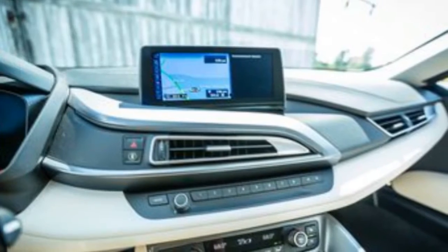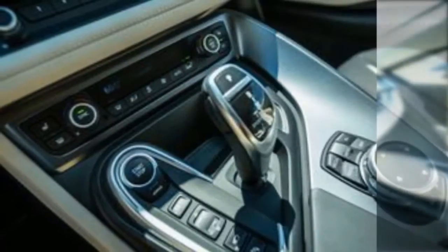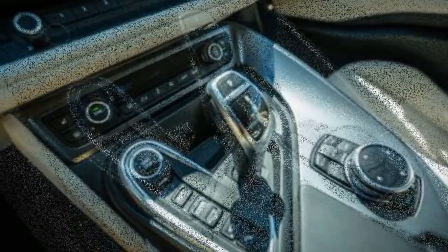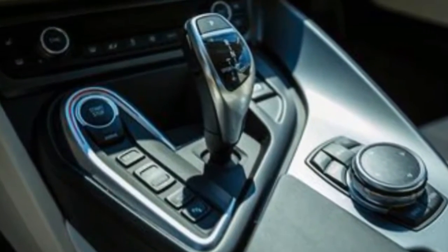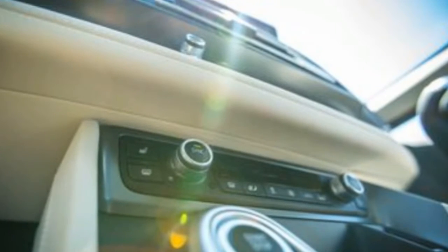The i8 Roadster ditches the coupe's vestigial rear seats in favor of extra storage, and the compartment for the fabric top, which folds down in just 16 seconds and can be operated at speeds up to 31 miles per hour. The B-pillars stand upright even when the top is lowered, giving the Roadster a somewhat targa-like appearance.